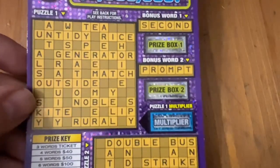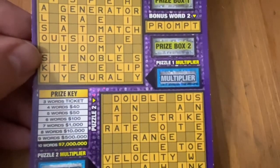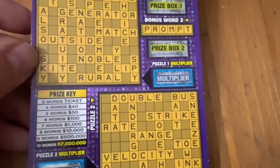You have the opportunity to multiply your prize times 50 as long as it's a ticket win or that top prize. I need 10 words in one puzzle to get the top prize and at least 3 words in the puzzle to get a ticket.